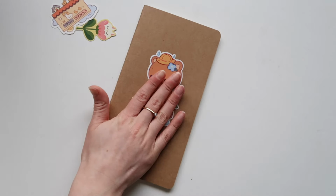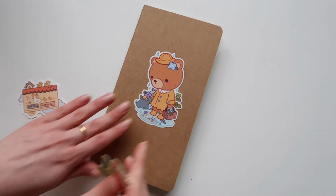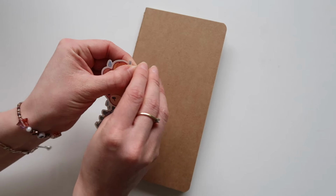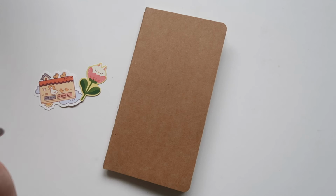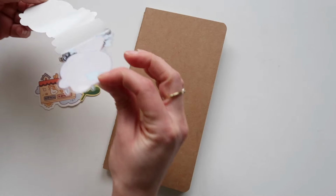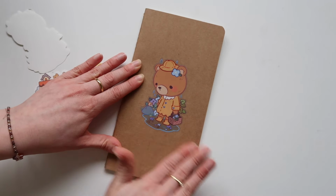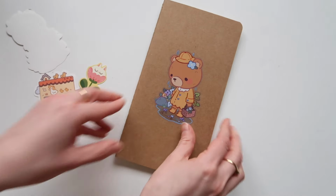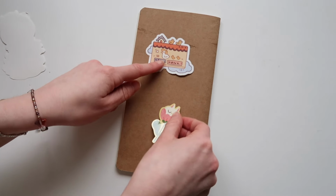So I was thinking of putting it on here with these stickers as well, but I think I'm just going to put it by itself and then put these ones on the back. And because they are vinyl stickers, obviously I know that they're going to last longer. And looking at this one, actually I think it might be a transparent sticker. Oh, it is a transparent sticker. So it actually looks even cuter. So then I'm just gonna stick, oh, I've got a mark on there. I'm just gonna stick the other ones on the back.